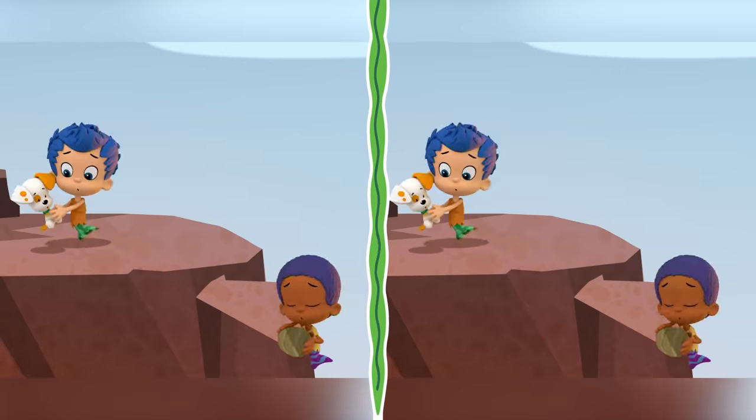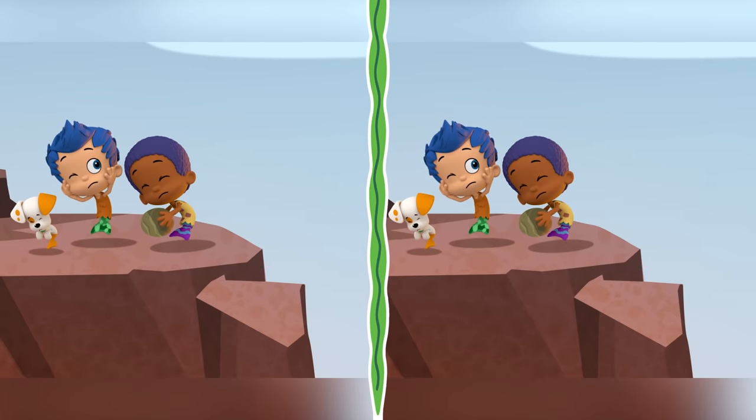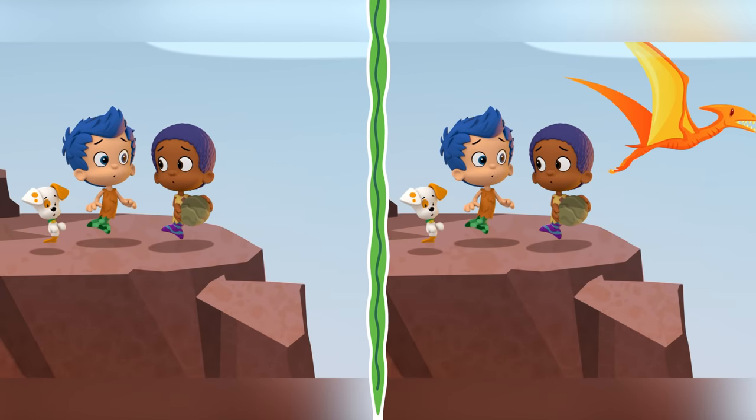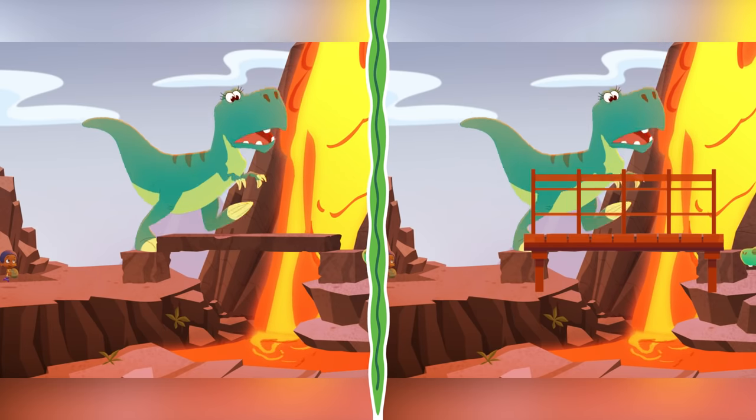Did you spot something? Let's rewind. Swim-sational spotting. In this scene, the sky is clear. But in this one, there's a pterodactyl. So cool. I'm coming, baby.